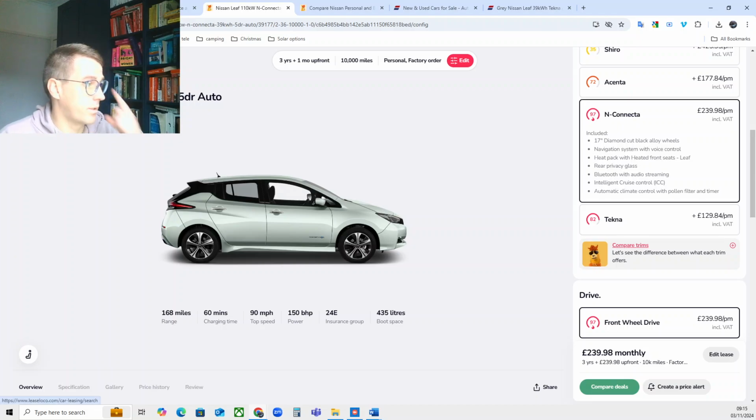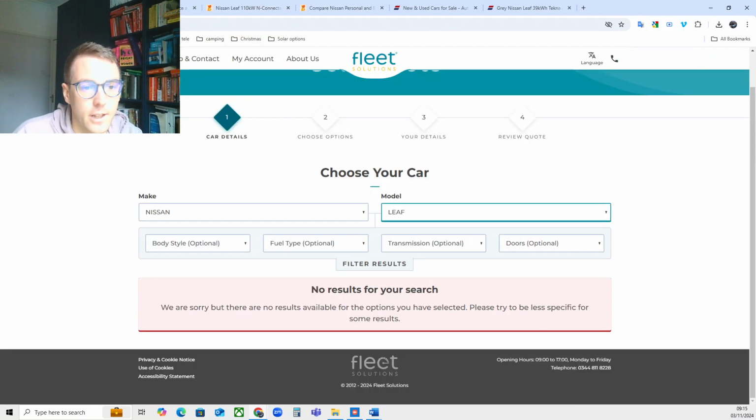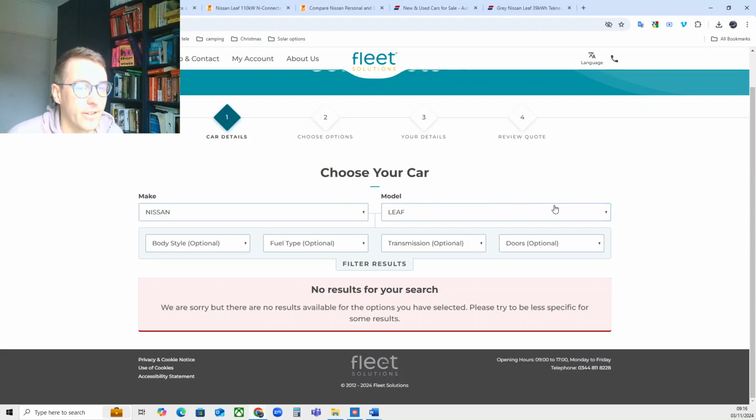So how much can you get for salary sacrifice? Because this is going to the salary sacrifice playlist. Well, you cannot get it. They don't have any left in stock, and they're not getting any more of this because they're not making any more of this. This is just to clear their inventory. So I cannot tell you how much cheaper it would be on salary sacrifice because there's none left.